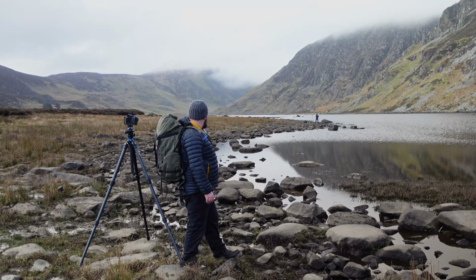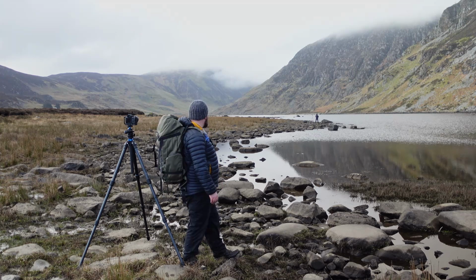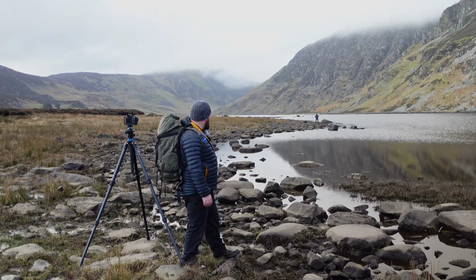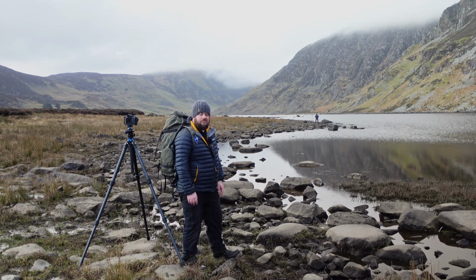So yeah, I think that's probably me done. I think the light's getting a bit flat now. But what a fantastic location. This is definitely somewhere I'm going to return to. It's absolutely sensational. So I think I'm going to head back to the car.